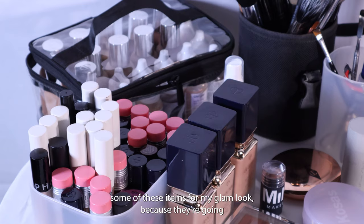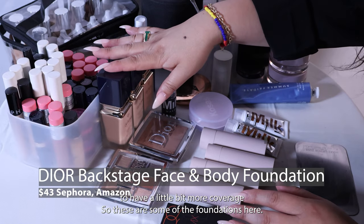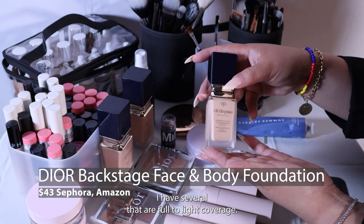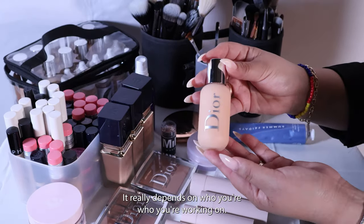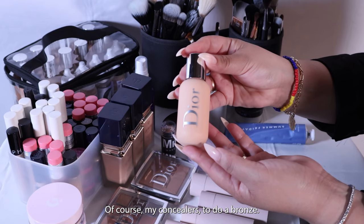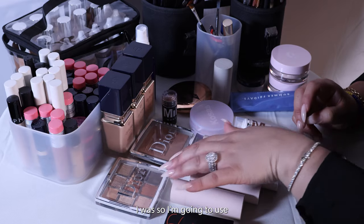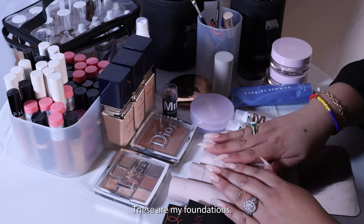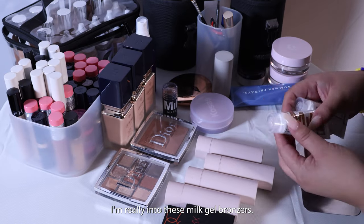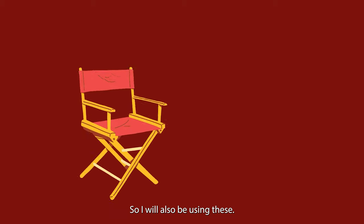Well, I chose some of these items for my glam look because they're going to have a little bit more coverage. These are some of the foundations. Here, I have several that are full to light coverage. It really depends on who you're working on. Of course, my concealers. I'm gonna do a bronzy eye, so I'm gonna use this Dior palette here. These are more foundations. I'm really into these milk gel bronzers, so I will also be using these.